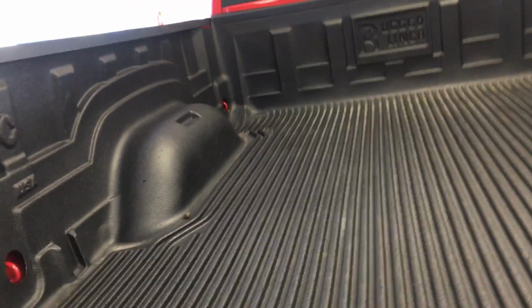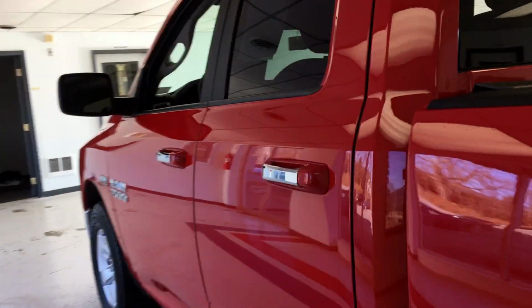We'll take a look back here at the bed first. Pull this tailgate down. Bed looks really good. Liners, there's no scratches on the liner. Looks really good across the back. And then we'll take a look up here in the driver's seat.